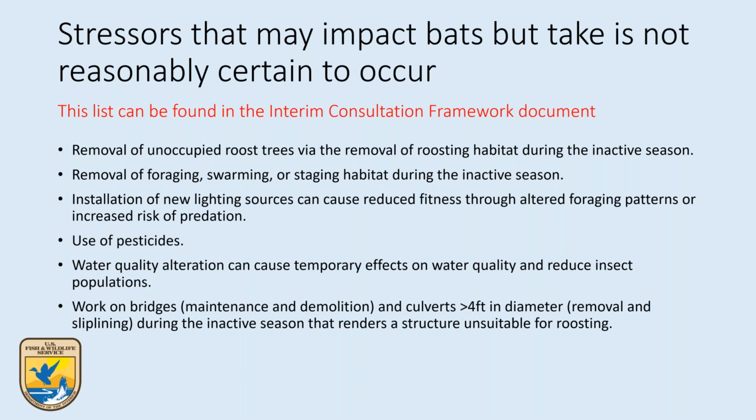And I'm sure I'm going to get the question of what's going to happen next. Again, I'm not with the Midwest region, so I can't speak for them, but my guess is that they'll do another standing analysis to see if we could kind of prolong this interim consultation framework. But we'll kind of figure that out as we go along when we hear more from them. So, all right, that's all I have.